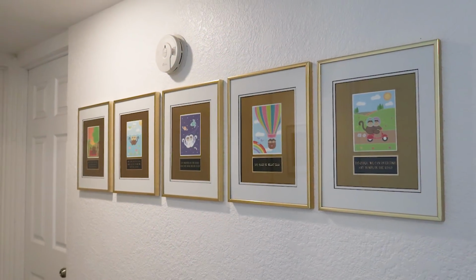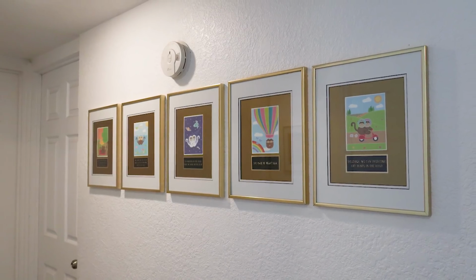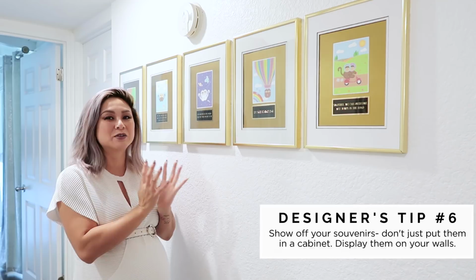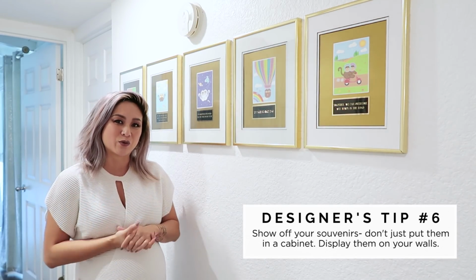From the hallway leading into my bedroom, you'll see that I have this gallery display, and you're probably wondering, what is it? And that's the thing that I love about displaying sentimental values. It really encourages your guests to come up close and personal and really investigate some of the decor items you've displayed throughout the home.